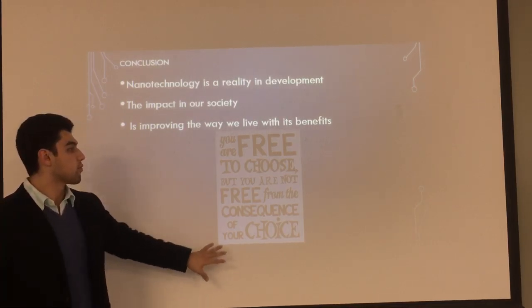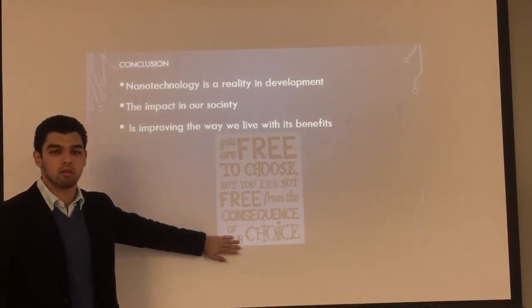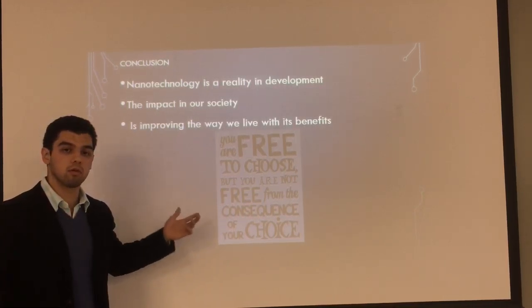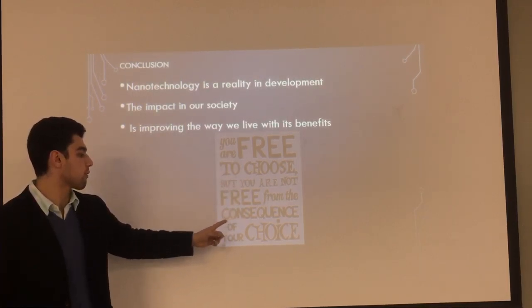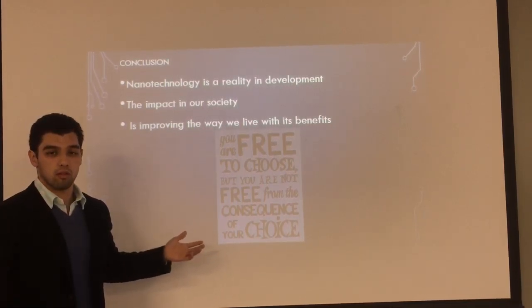So, to end, I want to end with this caption, because remember that all technology at any scale is just a tool. You choose if you use it for good or for bad. So you're free to choose, but you're not free from the consequences of your choice. So I think that's it.